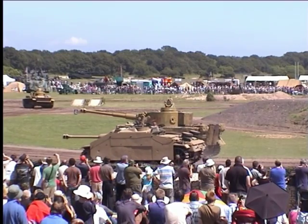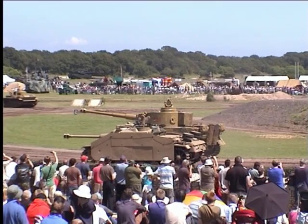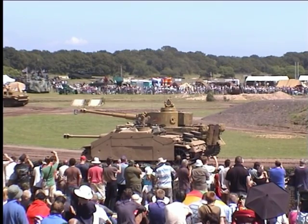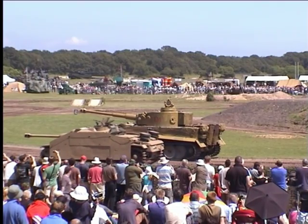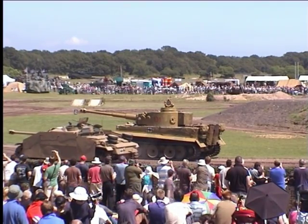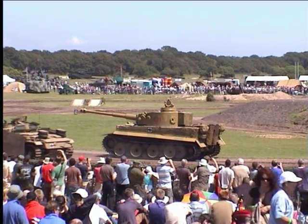The armour on the front of Tiger is about 100mm thick. The tank is equipped with high quality optics. There's always one of the things about the Tiger, there were never many of them, but what you could be pretty sure of, whatever that gun was aimed at it would hit, and whatever it hit, it would destroy.